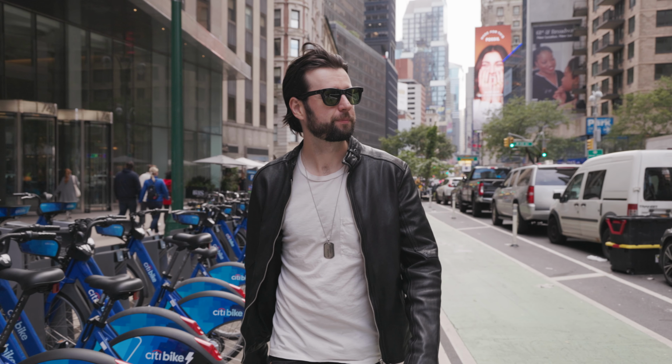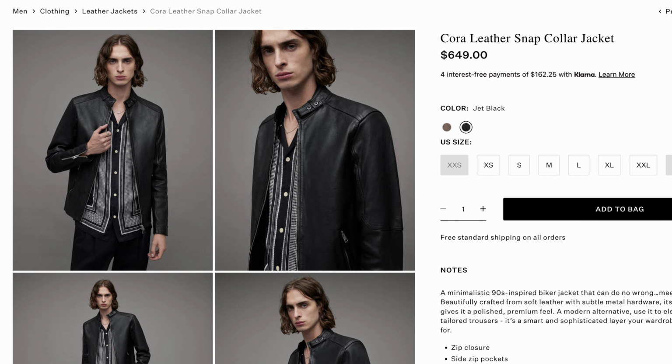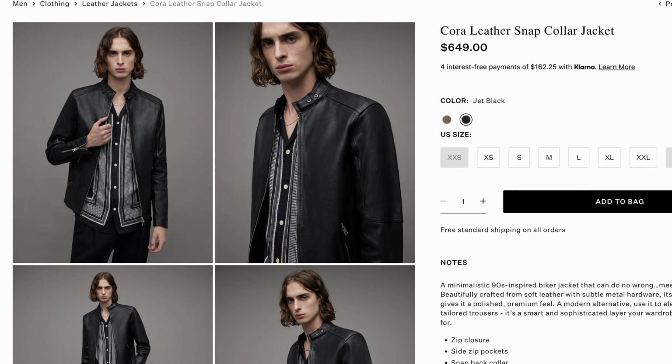Now, I've always thought of AllSaints as a sort of fashion sweet spot for folks who have generally classic taste, but want to spice it up a little bit, right? Maybe you're a bit bored of J.Crew and don't really want to go as hard as John Varvatos in style or price, and you're nowhere near being able to afford Yves Saint Laurent. Well, AllSaints could be a cool brand for you to check out.